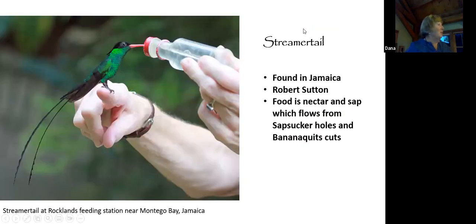The next one that we are going to explore is called the streamer tail. Have you ever been to Jamaica? If you have, if you go to Monteverde, there is a woman there. She's now passed, but she began to feed these streamer tail hummingbirds. Look at this tail, just an enormous tail and these bright red bills. And she was feeding them out of nib bottles when we were there.